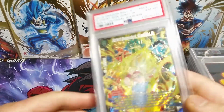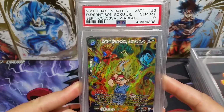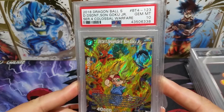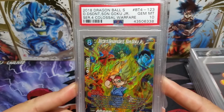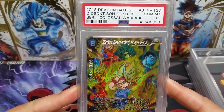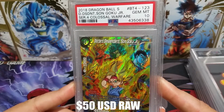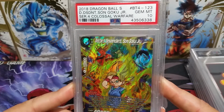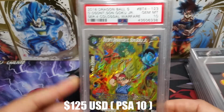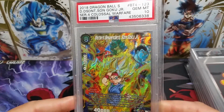Number 10, we have Distant Descendant Son Goku Jr. Now this card used to be my least favorite secret rare, to be honest, until set 7 came out. Now I kind of appreciate this card a lot more. And it's still relatively cheap to this day, sitting at around 70 Australian dollars raw. And as a PSA 10, you're looking at anywhere from $180. Now I will convert all prices down below into USD just to make it easier for you guys.